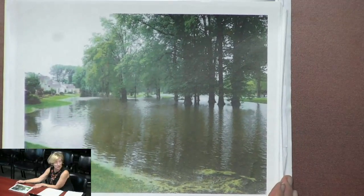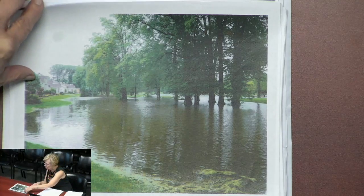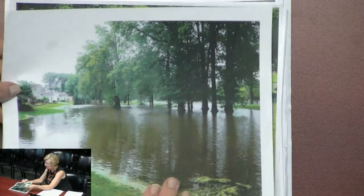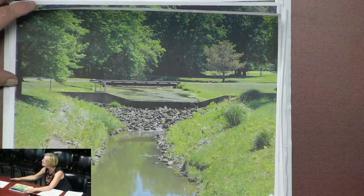Can you see that, David? I can see that. Okay. This is taken from somebody's back door on Huron Bay. Thank you very much.